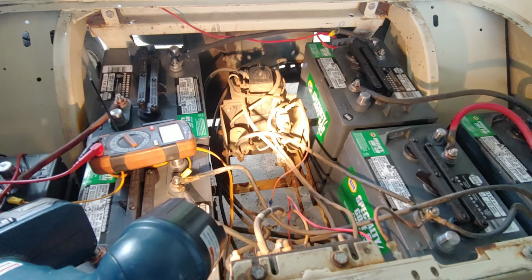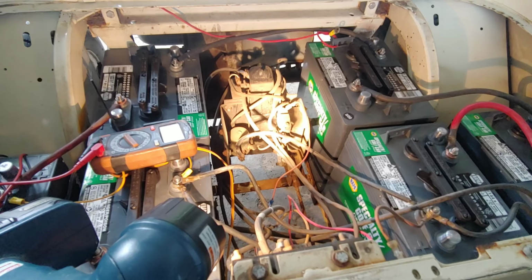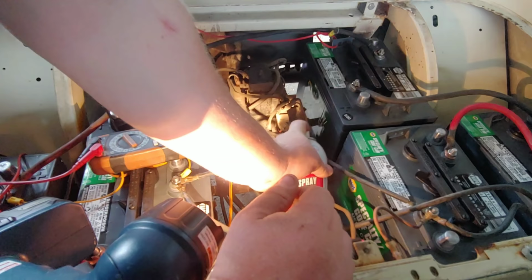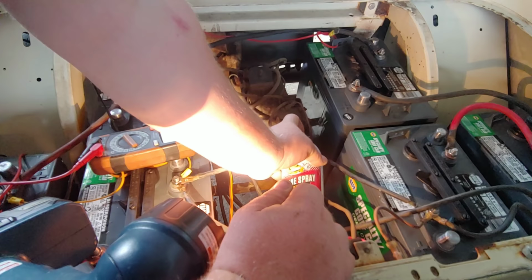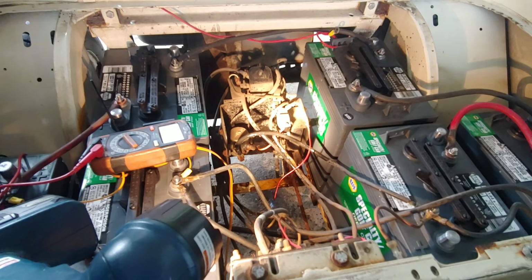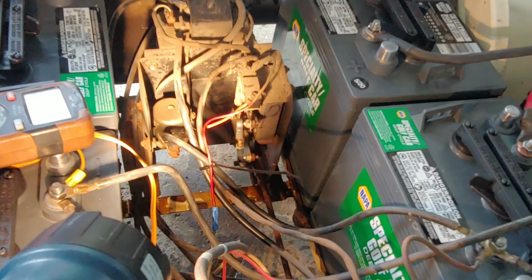Well, that's making me think that it's just an adjustment. So hopefully we can adjust it out and get this thing to just stop at top speed. Move some of the wires out of the way so you can see how the linkage works a little better.